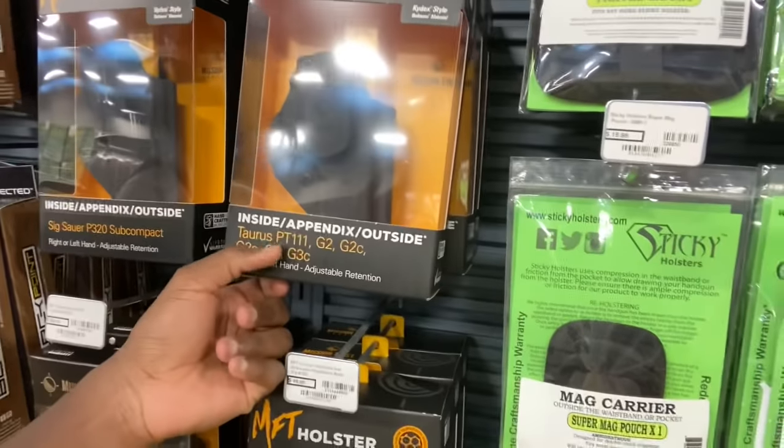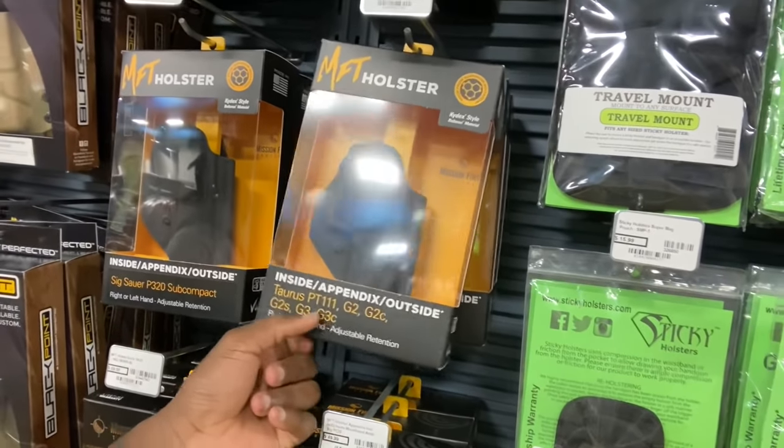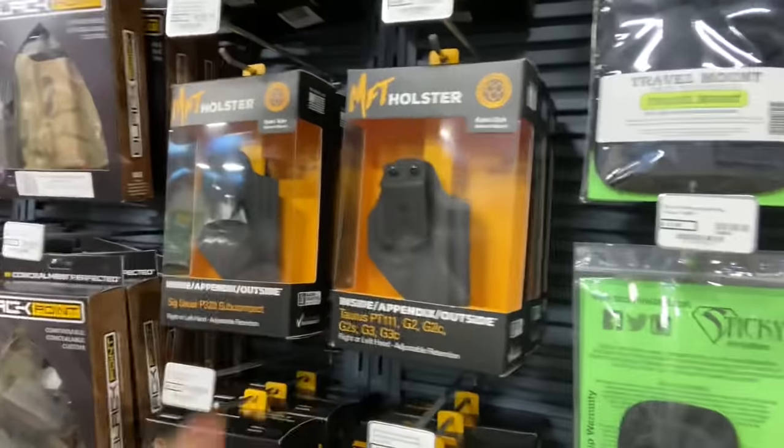Everybody loves this gun. P111, the G2, the G2C, the G2S, the G3, and the G3C. And here's the thing with the Taurus. People think that restrike is for a bad bullet. It's not for a bad bullet. It's because with the Taurus P111, I know for sure when you slam the magazine into this gun, it automatically chambers a round. So what's the point of automatically chambering a round if you can't strike it immediately off a trigger pull in a very quick manner?